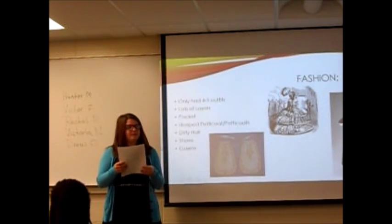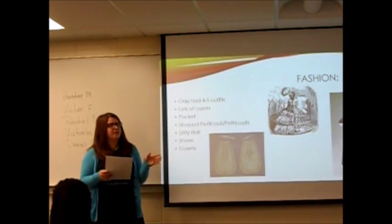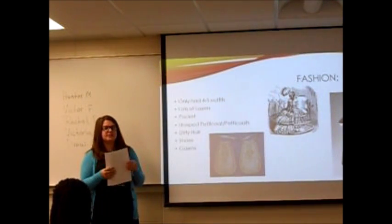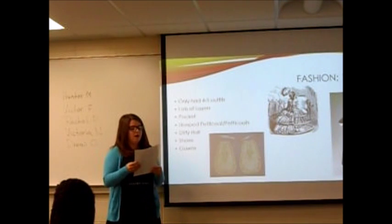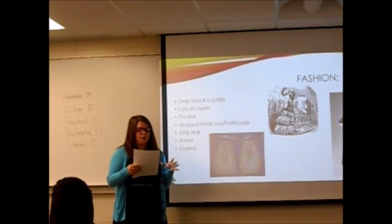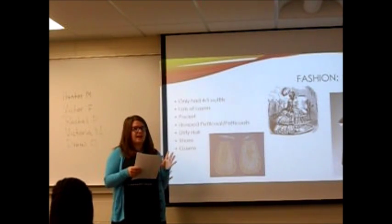The fashion of this time, there was some fashion that was extremely helpful to women that made their housework easier, and then some that made it not quite so easy. One fashion that was making it easier was the pocket. It was kind of like what we would consider a small purse today.